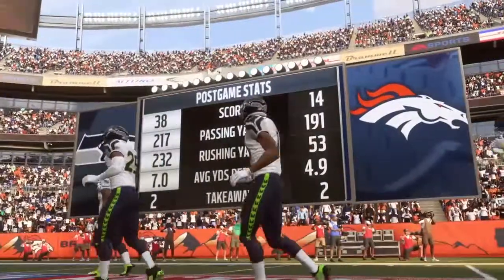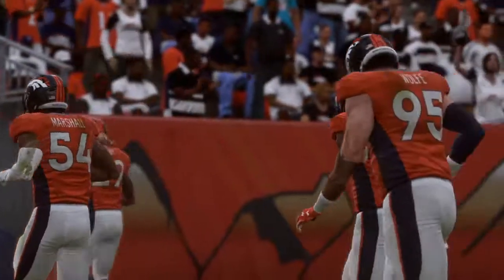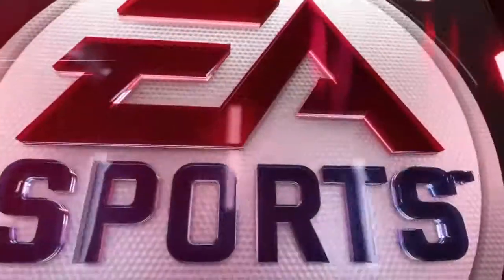So for the Seahawks, not much to complain about here. They come in and steal a victory in a tough place to play on a Sunday night. And they'll get another road test next week as they head to the Windy City to take on the Bears.